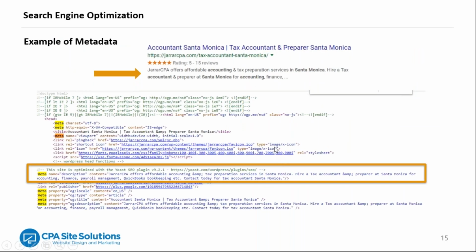Okay, so this is what it looks like within the page. You can see here within the orange rectangle, that is what it looks like when you actually code it into the page with the description. And then Google will actually take that code snippet and pull it into where you see the example in the gray text at the very top.